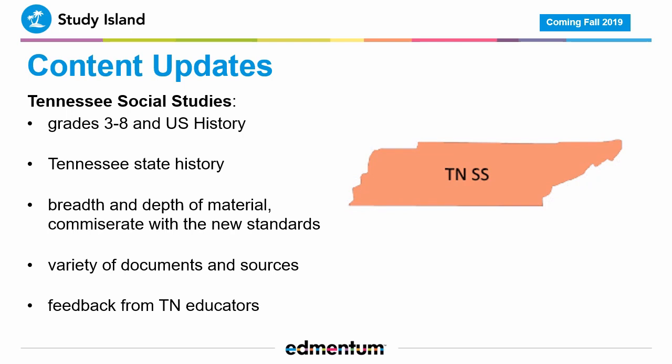The new Tennessee Study Island Social Studies product covers the extensive content found in the new state standard for grades 3 through 8 and U.S. History in high school. This includes content specific to the history of the state of Tennessee. The new product covers a wider breadth and depth of material commensurate with the new detailed standards.